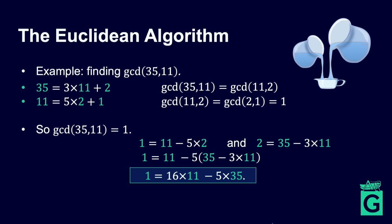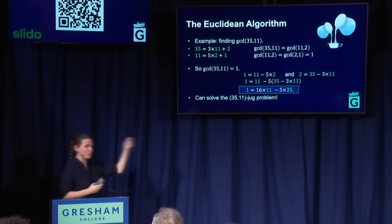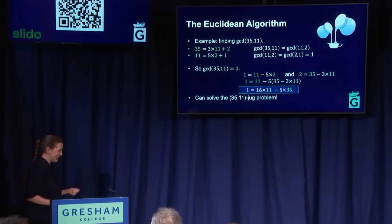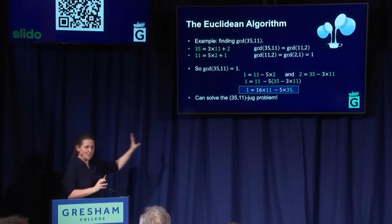That allows us to solve, I'm sure we all wanted to solve it, the 3511 jug problem. Okay, so now, hopefully that little example shows you there is this technique which allows you to solve these problems. So we can solve any XY water jug problem as long as X and Y are co-prime, that their greatest common divisor is 1.